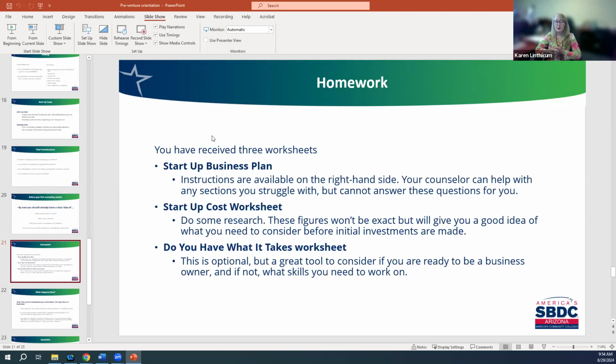So most of you, we're transitioning to a different system with assigning clients. If you do not have your assigned counselor, then I will assign that as soon as I get off this webinar. If you already have it, and that will be in your initial email, and it will be about 3/4 of the way down, that's their contact information.